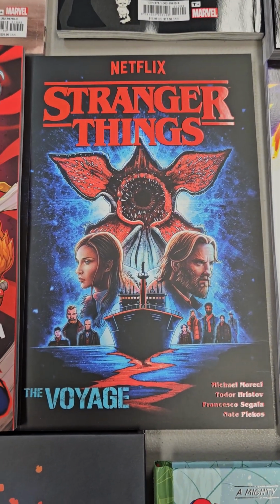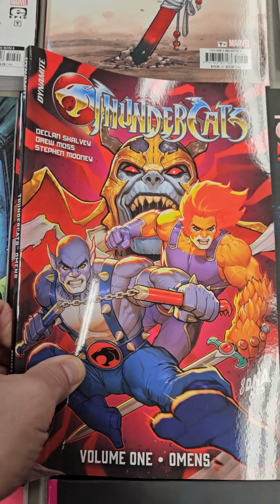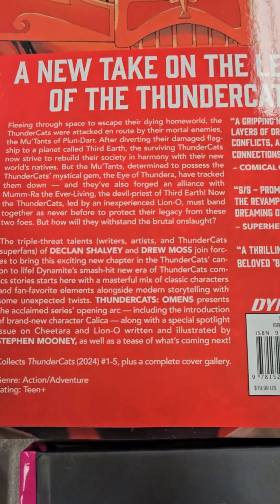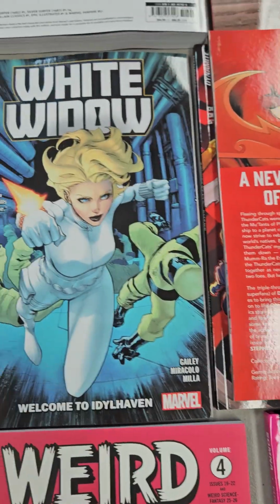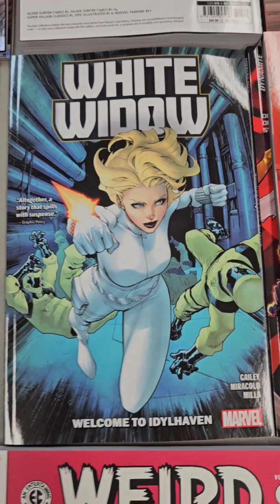The Stranger Things The Voyage miniseries gets reprinted. Our first Thundercats graphic novel appears. So the current run, you're going to get 1 through 5. Okay? So 1 through 5, so you can catch up. 6 hits the rack this week, so you can buy that and then catch up. The White Widow miniseries gets reprinted.